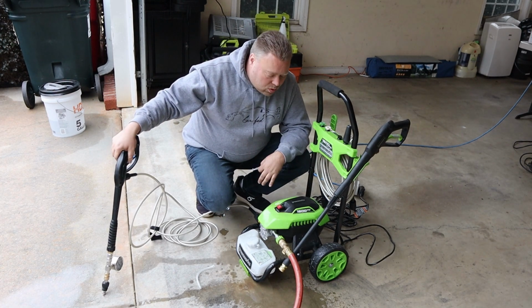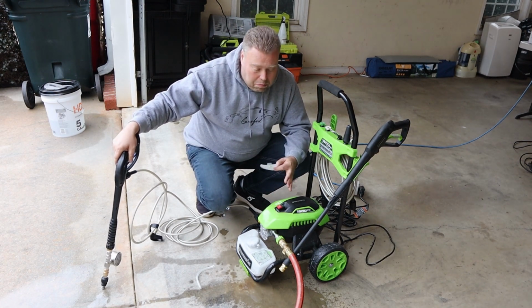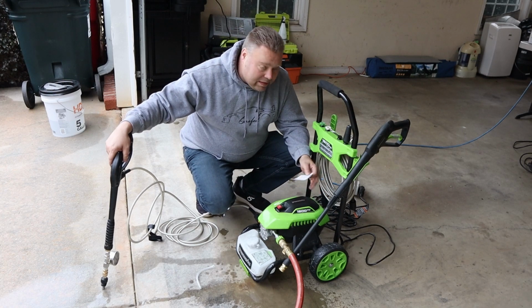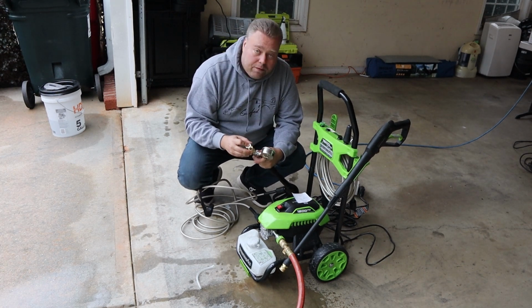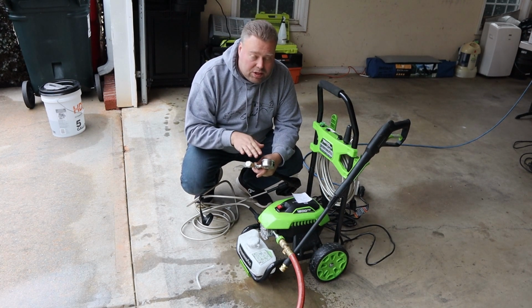Like the sound, no squeal. Off and on real quick, nice and quiet. Pretty decent unit. It is only rated at 1.1 GPM, so they're probably not lying there. 1800 PSI, I'm pretty sure we're going to get that. Let's test it. Let's try the white tip. Now, if these are the same orifice, your pressure here will be the same. Does not change.